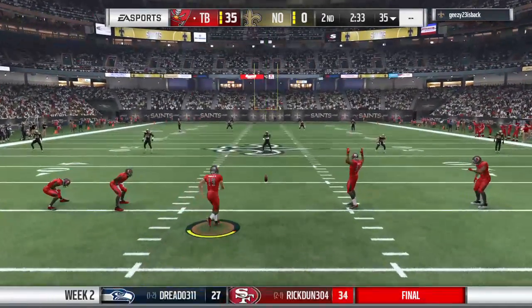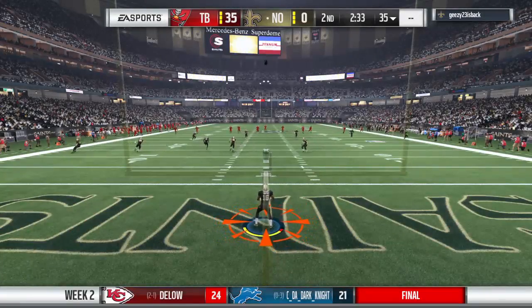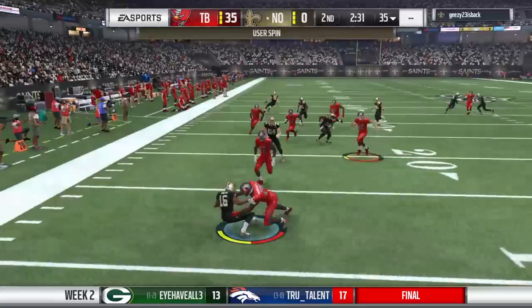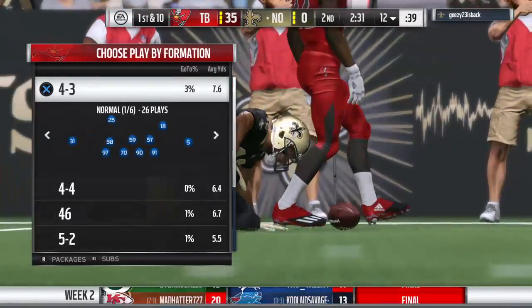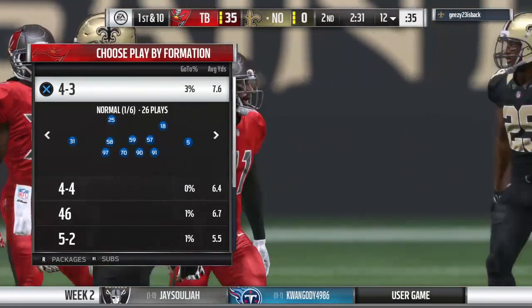The Bucs ready for the kickoff. And here we go. It's in the air. That's fielded in the end zone. Oh, spinning away. Well, conventional football 101 tells us if you don't get it back to the 20-yard line on a kickoff return, that's a disappointment.